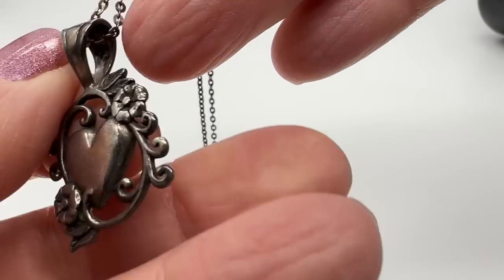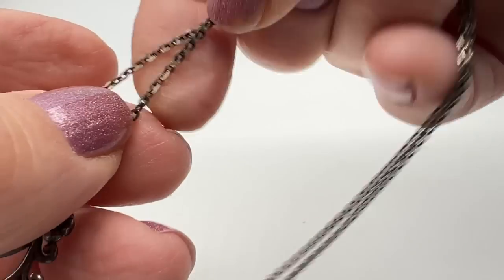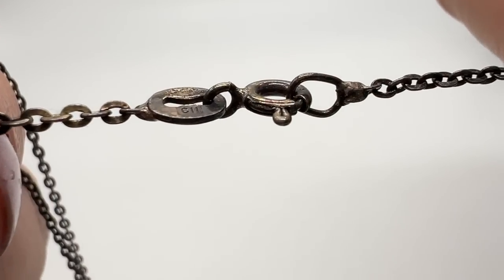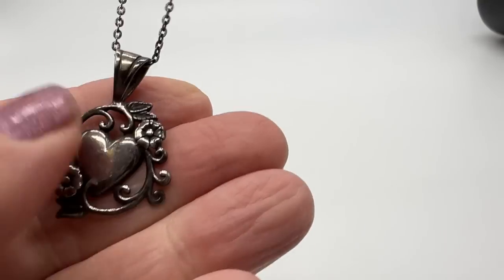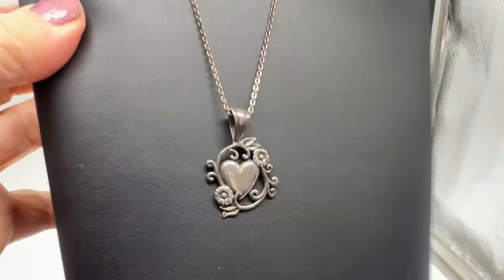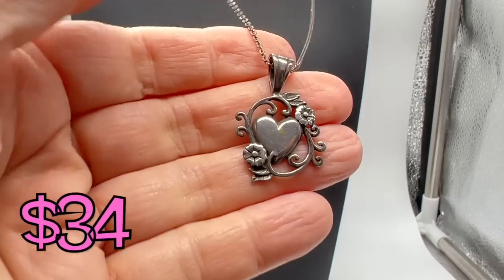I think the chain is 24 inches long, so that's a nice length. I like them longer like that. Even the chain looks vintage. And I think it says Italy on it, if I'm not mistaken. And that's what it would look like on, sort of. Just gives you a little bit of a better idea, I think.